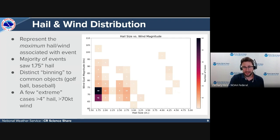And you can see there's a lot of binning towards those common objects, where golf ball sized hail is much more popular than, say, the egg sized hail, which is a 2-inch diameter. And then there's really nothing in that 2.25 inch bin. Once you get back towards the tennis ball and the baseball size hail, you see a lot more clustering again there. So you see a lot of clustering towards those common object bins, and then you have this huge gap between 3 and 4-inch hail. And then you've got a few of those extreme cases where you're looking at softball size hail and greater than 70 knot winds.